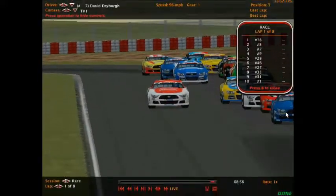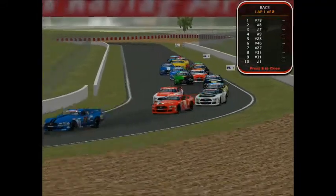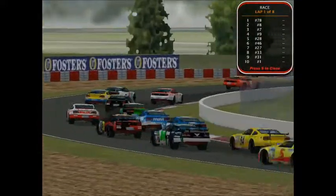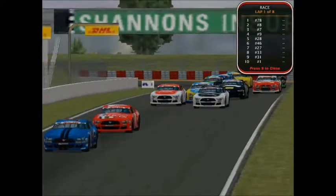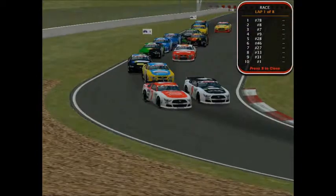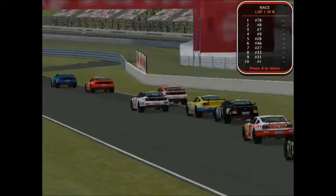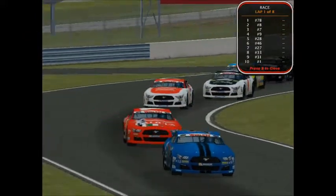Battle for third. Here comes the 7 of David Dryberg, a winner in the States at Texas in the ARCA Series. Going for third here. Wants a podium finish for the first time in his career. But it's not going to happen because Ace Horsebud is fighting back on the inside. But David Dryberg gets a run on the outside coming out of this turn. And Dryberg will clear the number 9.